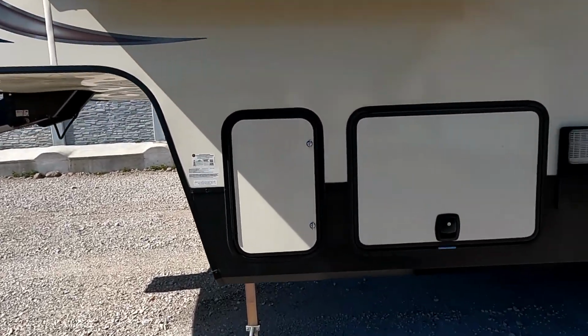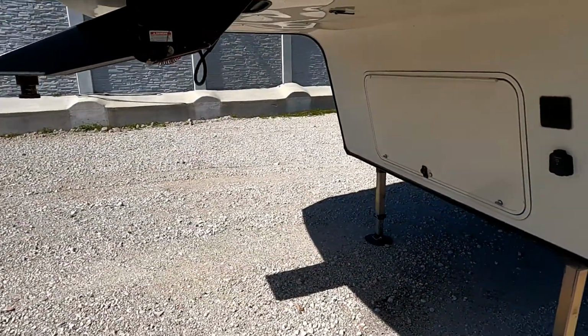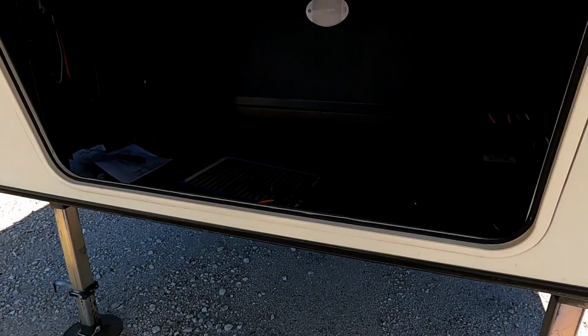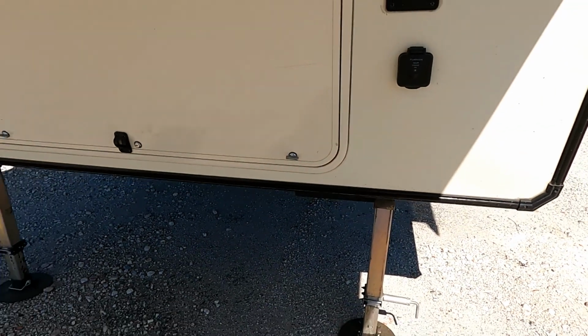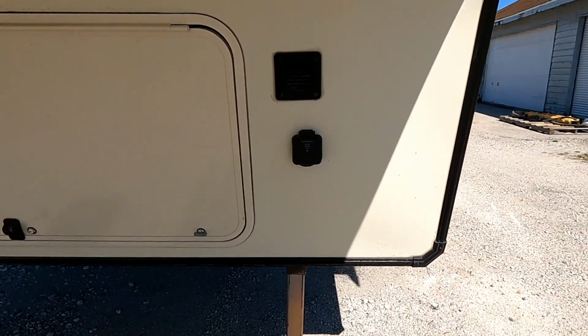We have another 30-pound propane tank here on the driver's side. And then finally, our front storage compartment. Plenty of space in there. There are your batteries. Lots and lots of motion lights, both in these storage compartments as well as inside the rig. So you can set those so that they come on automatically when they sense motion. That way you don't have to fumble for a light switch in the dark.